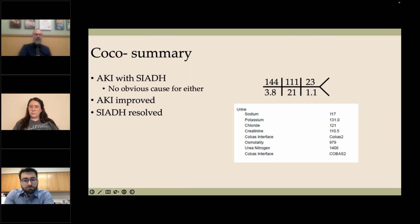Her urine electrolytes are fairly reasonable, and we can go back and measure clearances if we want to with these urines, but we don't have a dysnatremia to account for. So anything that we're going to be seeing now is going to be normal. So this patient resolved, and now we have a good explanation of what caused her electrolytes to be abnormal.